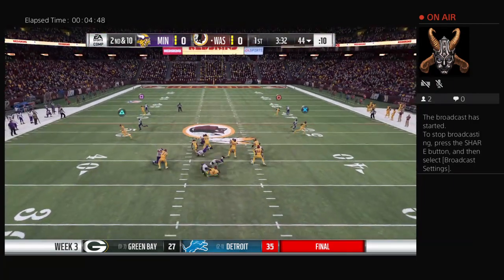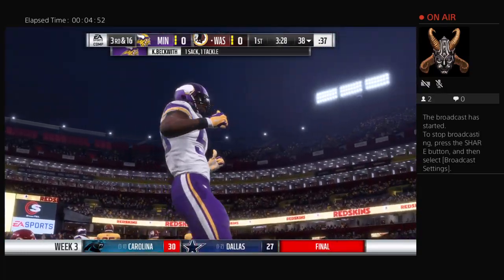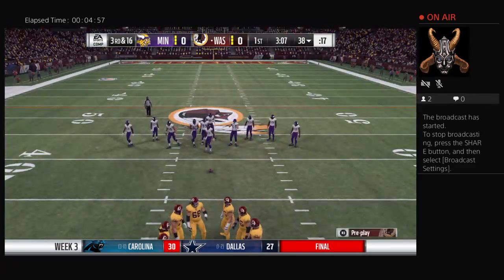On 2nd down, Ryan. Blitz coming, and down he goes. Kendall Beckwith leading the surge there. He drops him for a loss of 6.